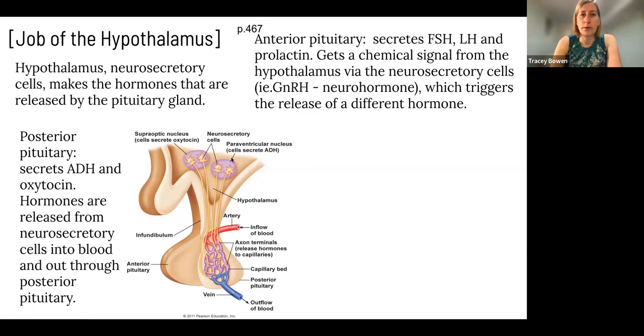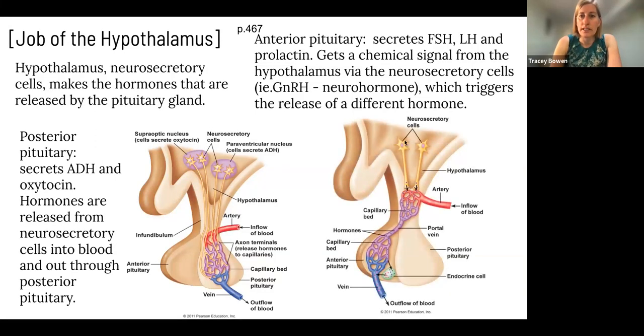And similar to the posterior pituitary, the anterior pituitary is still getting a signal from the hypothalamus through these neurosecretory cells, but they're not releasing the hormones directly from the neurosecretory cells. So they're receiving a signal, the neurosecretory cells, this GnRH, which is a neurohormone. RH means releasing hormone. So that releasing hormone is going to trigger the release of a different hormone. So the releasing hormone gets sent in the bloodstream, and then it signals to an endocrine cell in the anterior pituitary, and the anterior pituitary will release that specific hormone into the bloodstream. And so this is a two-step process instead of the posterior pituitary being a one-step process.